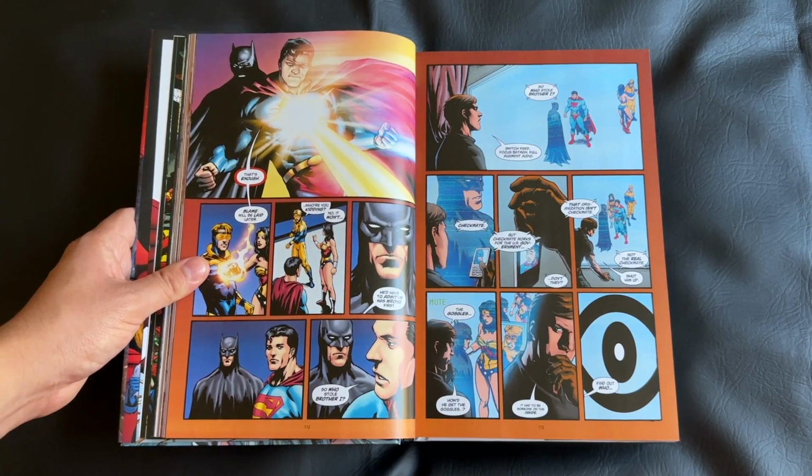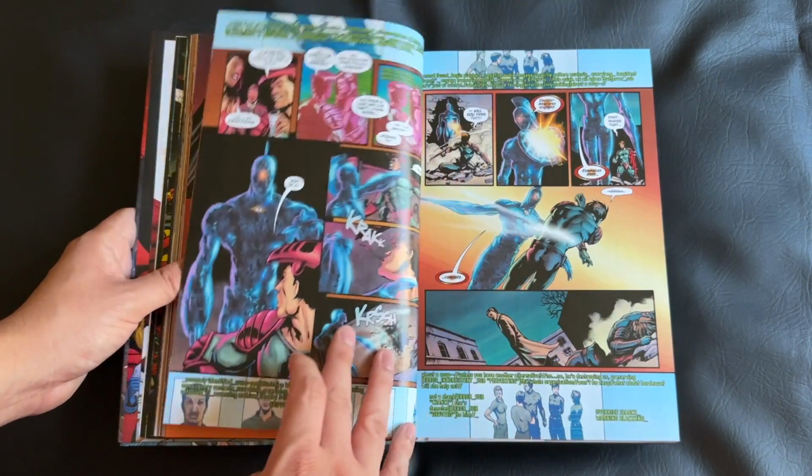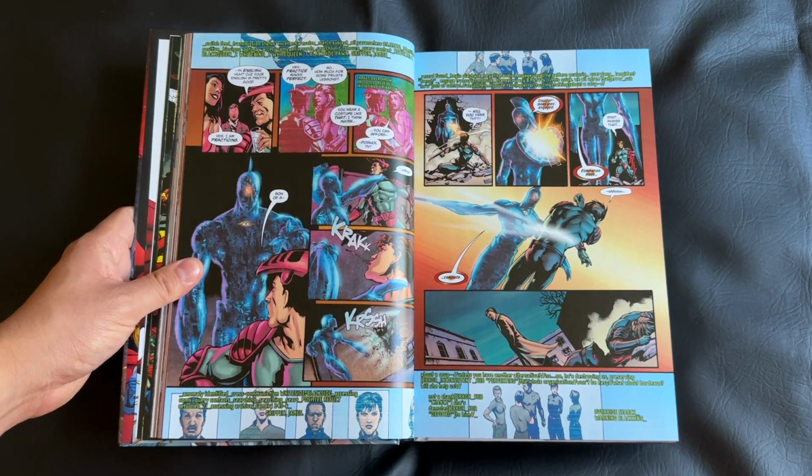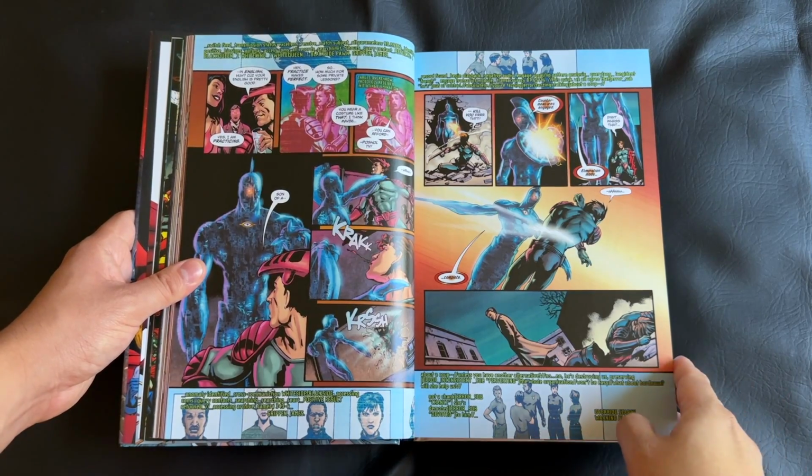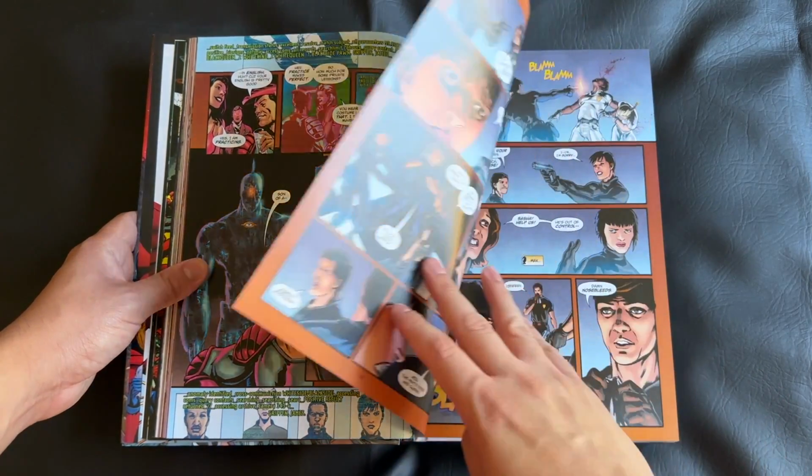I do think you can read Infinite Crisis by itself, just the event series, and still have a great time like I did, but I will say the payoff is all that more satisfying if you read this omnibus and get to read all of these little miniseries.